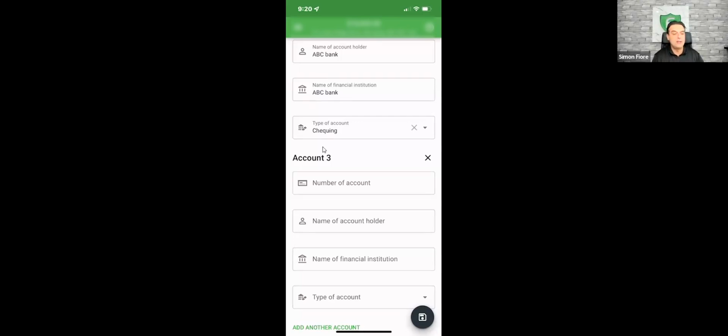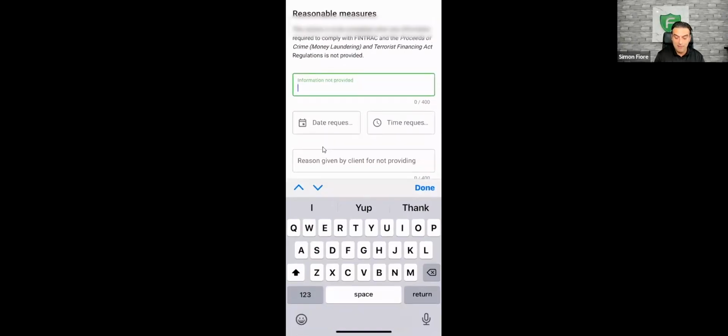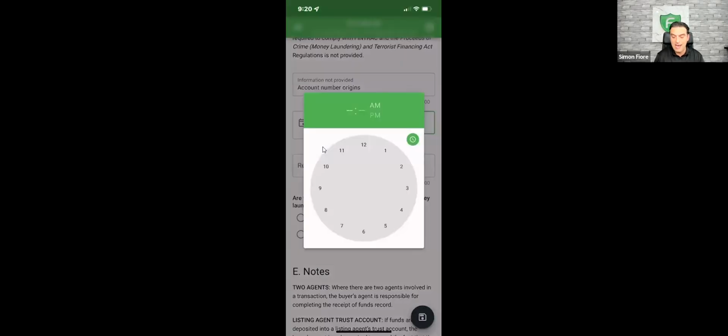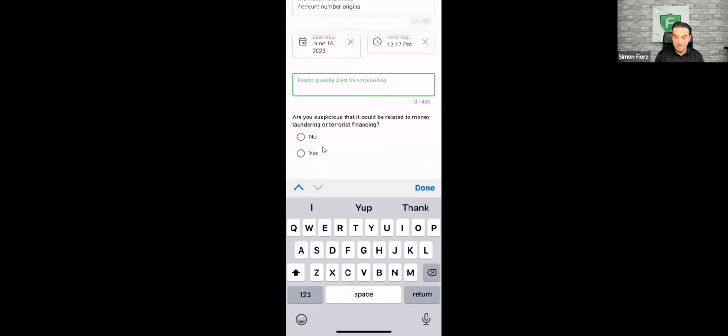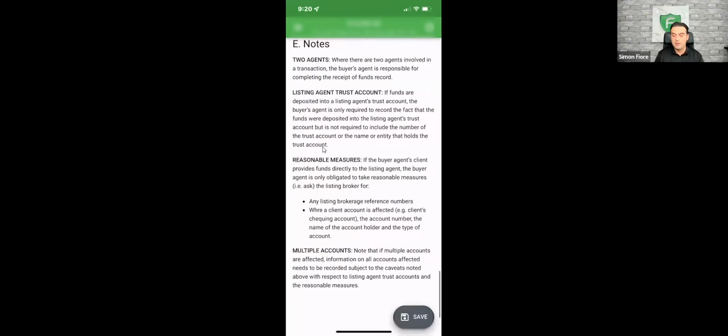Account number 3 would be the origins account if your client was willingly providing it. And the way to get that voluntarily is to ask them this question. Did this bank draft come from your bank account or from a third party? Once they understand what you're trying to determine, they're going to cooperate with you. And if they say no, close that account out, enter the information that they didn't provide. Maybe they say, yeah, it's my account, but I don't want to give you the account number. You can put account number origins, and you can select the date, the time you requested it, and now you've documented that you made this effort and the client declined due to privacy, but you do not suspect terrorist financing in this case, and you want to submit this whole transaction.